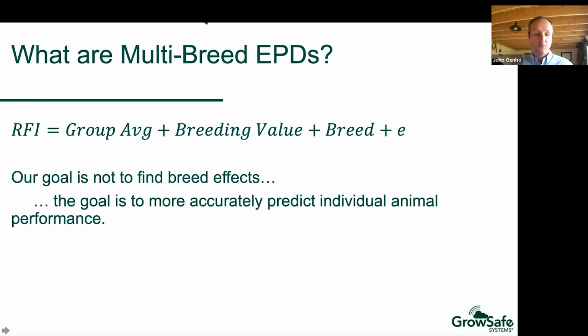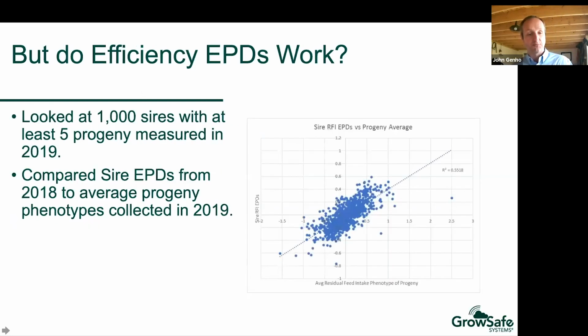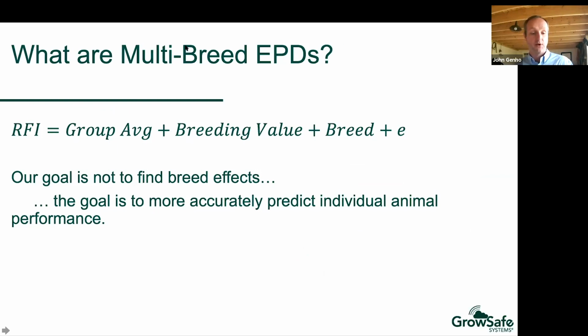One of the things that this type of model has issues with, as many of you on the call who've done this would know, is when you have breed and contemporary group confounded. What I mean by that is if all Angus animals are in one group and all Simmental animals are in another contemporary group, you have two variables that are confounded with each other, and you can't pick apart what's due to group average and what's due to the breed percentage. Luckily, we have enough groups that have multiple breeds represented in a single contemporary group that this isn't an issue for us. And so we were able to work around that. Go to the next slide.